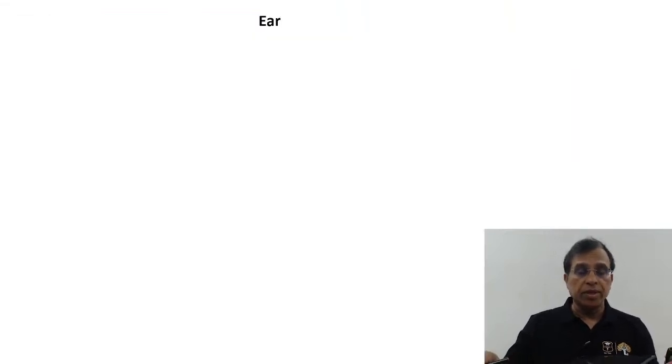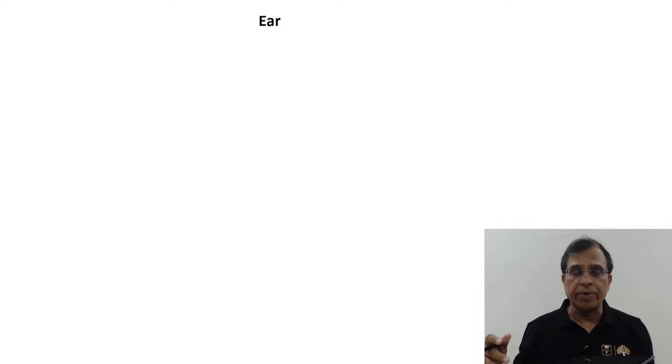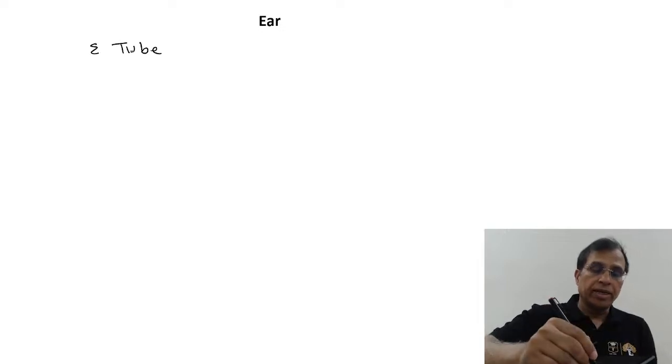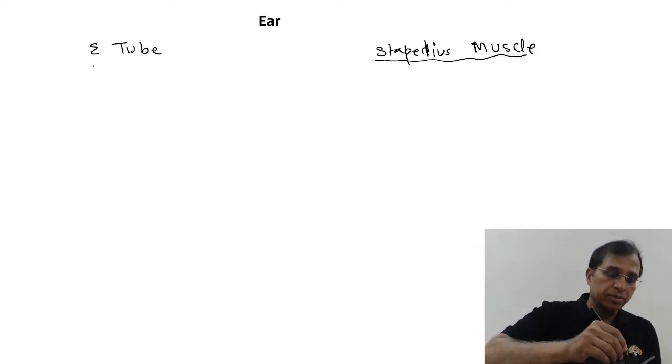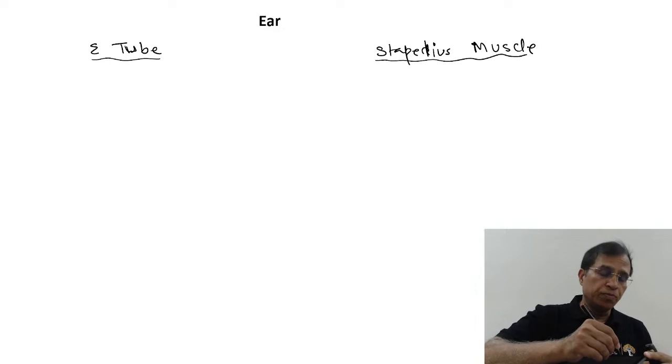Now, ear anatomy becomes important. From the anatomy, there is external ear, middle ear, inner ear, isn't it? In the middle ear, we all know middle ear is a cavity with 6 boundaries and 3 compartments. But what are the main things that you have to know? The structures in the middle ear. There are 2 very important structures in the middle ear: one is the eustachian tube and the other is the stapedius muscle. In the last moment, if you revise middle ear, these are the 2 things you must look at: eustachian tube and stapedius muscle.